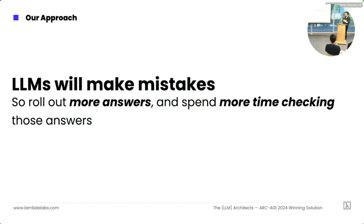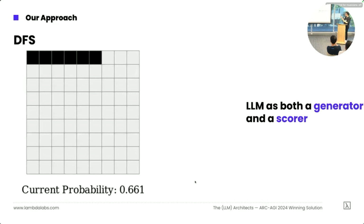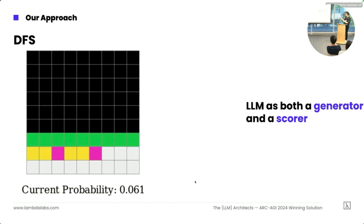So how about we let the LLM roll out more potential answers, so there's a higher chance that some of the answers are correct, and then spend more time to look at the answers and pick the right one. And what we found along the way is, despite the LLM being a mediocre generator for the answers, it actually can do a very decent job as a discriminator that tells the good answer from the bad answer. Yeah. So how do we implement this?